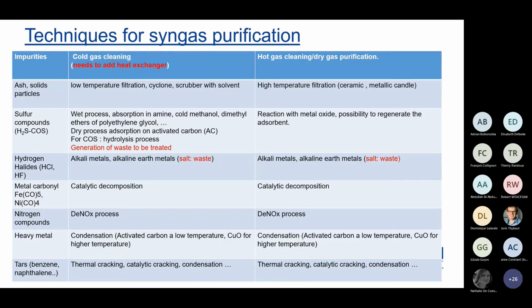A hot gas cleaning system is more or less the same, but it's possible also to work with the copper oxide at higher temperature, and it is also possible to have a regeneration of the copper oxide in those systems. Finally, for tars, meaning benzene or other heavier organics, there is usually a cracking system that we're working with, or doing a condensation, which means cooling down to be able to capture all of the pollutants present.